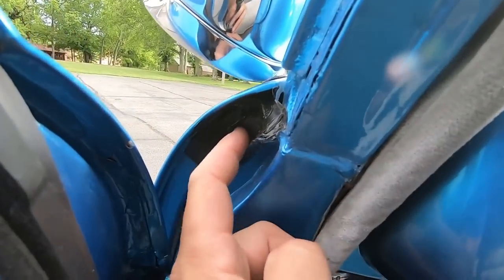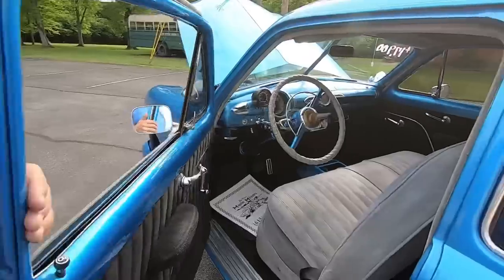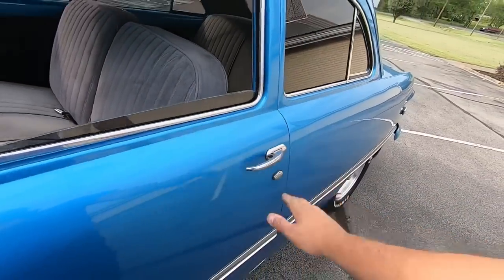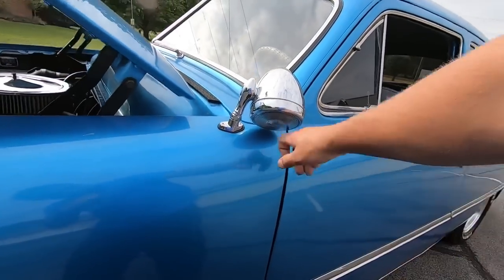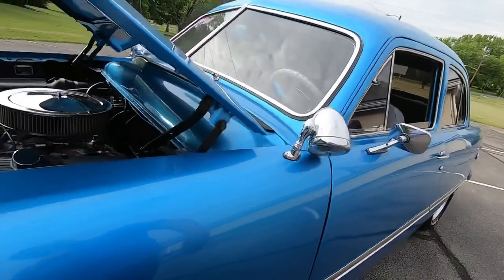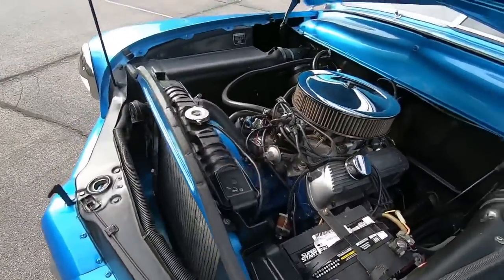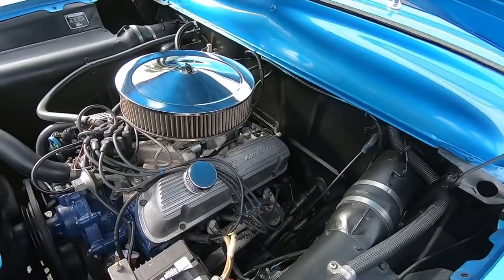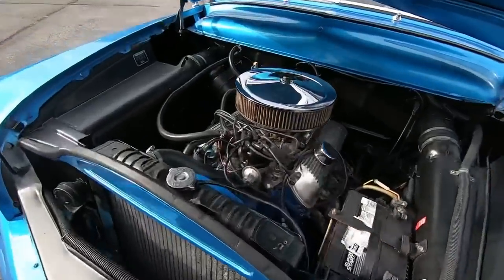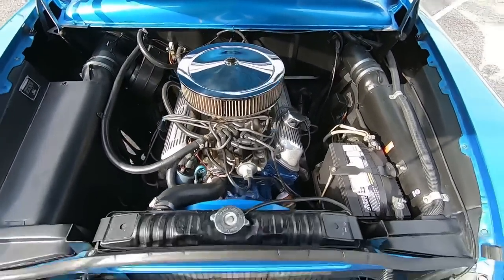What do they got in here? A little bit of silicone in that jamb there. Oh, you do have to firmly shut the doors on this one. I was hoping that was hooked up, but it doesn't look like it is. Those extra switches, I thought maybe it was an electric fan. They're probably not hooked up to anything. Motor is nice and quiet on this one.